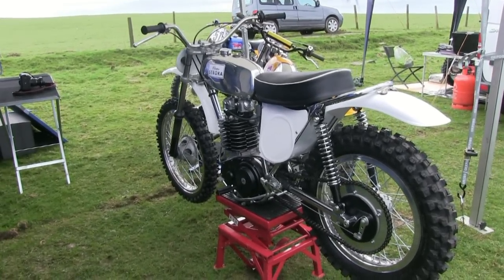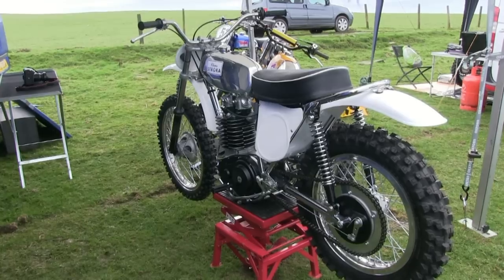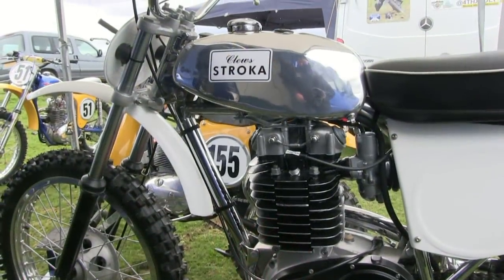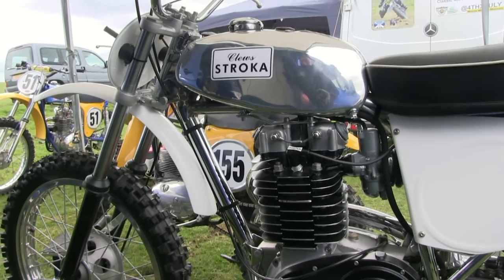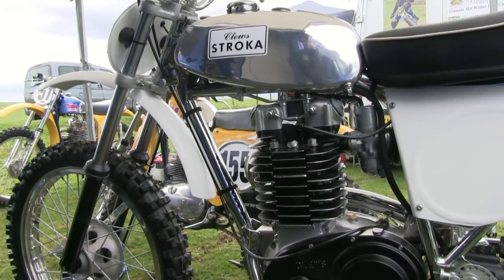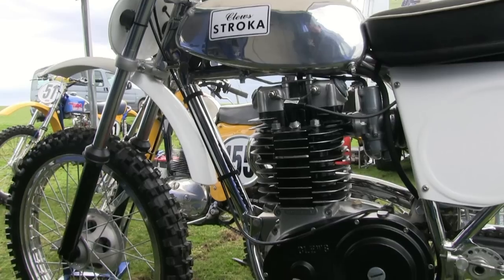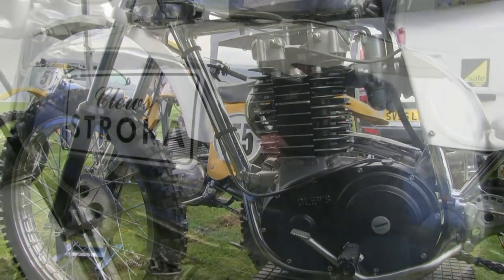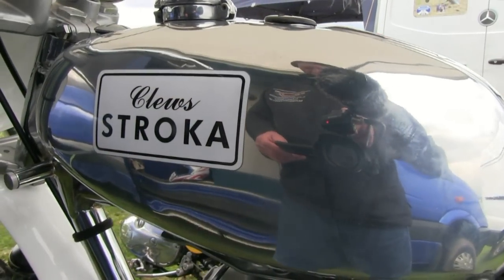Now, our next example is the stunning Clews Stroka and is the property of Ian Ridley, who has done a complete restoration on this 1972 608cc bike. In fact, this particular machine was the last bike of six Clews Strokas ever made at the Bolton CCM factory.